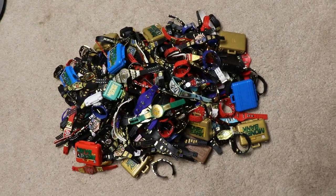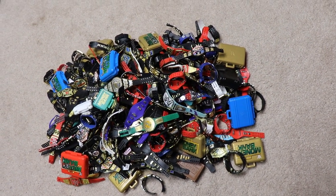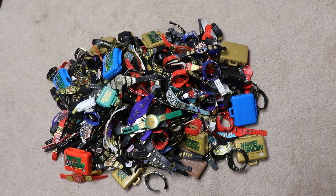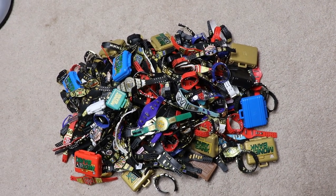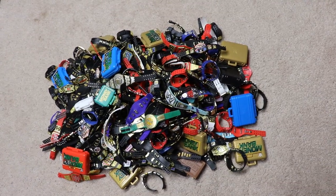That is why I've made the columns here. But anyways, let's go ahead and sort everything out, guys. I'm going to put them in their individual piles like we did last year. I'll take you through it, tell you how many I have now. We'll compare it to the list from last year, and just have a good fun old time on this Saturday morning, guys. But anyways, let's go ahead and get started.